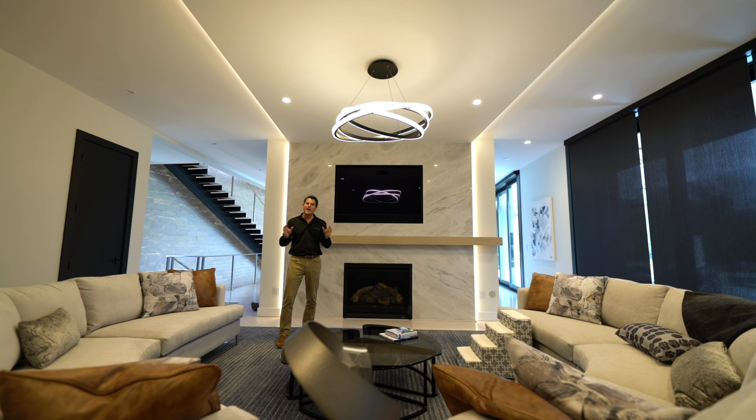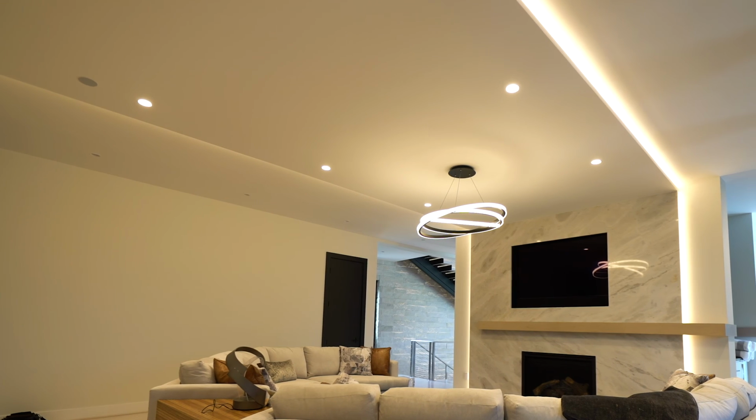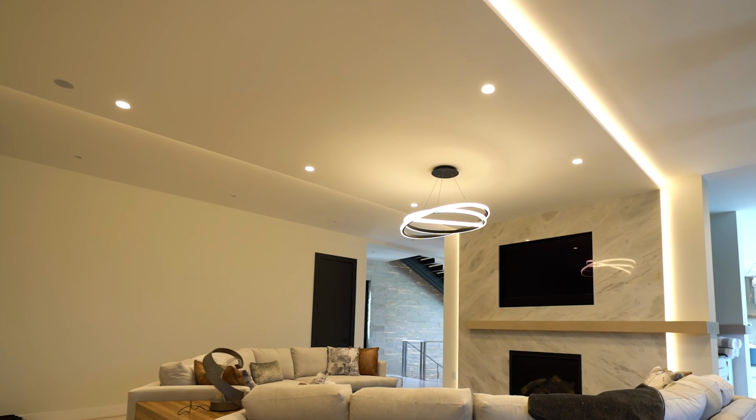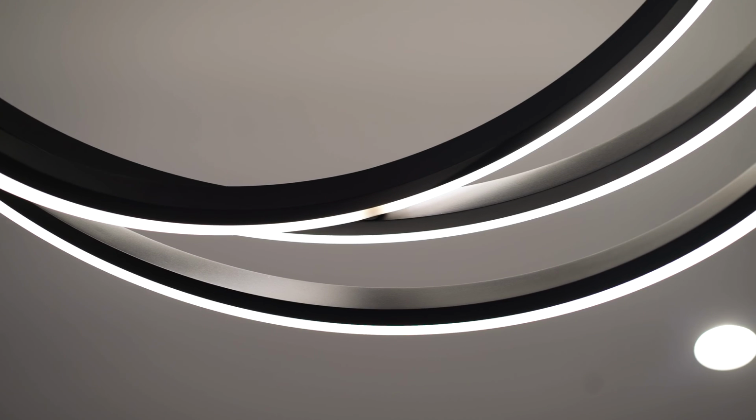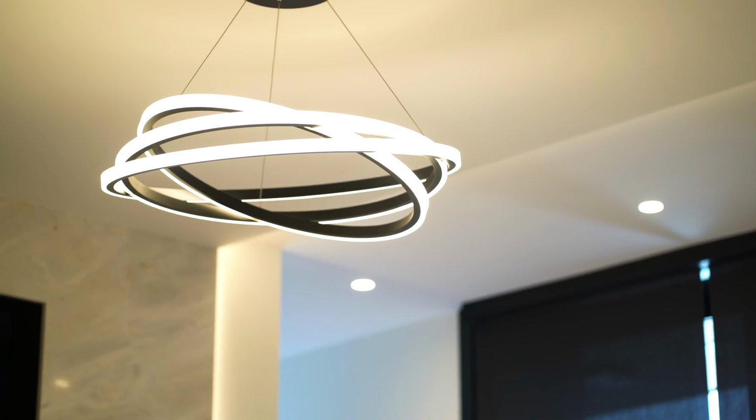We've used a mixture of light layers in this particular room where we've got indirect lighting coming off of the ceiling. We've got 4-inch traditional task lighting in here. We've actually matched the speakers to be 4 inches so they match perfectly with the lights themselves. And then specialty accent lighting coming down right in the center of the room.